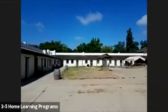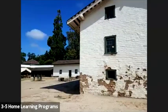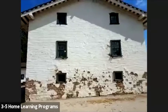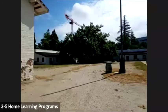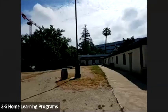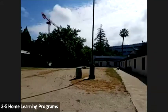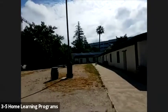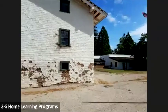So first, I'm going to get you guys to be able to look around, see some of the rooms here before I get started. So this here is the west yard, and here is the central building. We're going to get started in just a couple minutes. So right now I'm just showing you guys the inside of Sutter's Fort, and don't mind that big crane across the way. There's some construction work going on across the street from Sutter's Fort. So right now I'm just showing you guys some of the rooms so people can all get logged on.